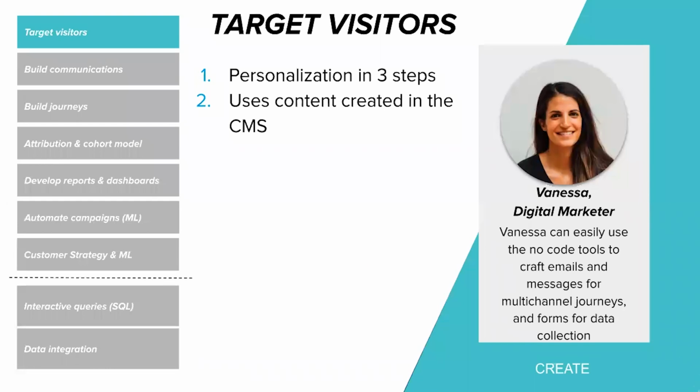Meet Vanessa. Vanessa is a digital marketer who has been tasked with creating a personalization campaign on the site that promotes the company's app to first-time buyers. Through the lens of Vanessa, you will see how, leveraging the Acquia Marketing Cloud, you can deliver personalizations in 3 steps and leverage content from the CMS as part of your personalization campaigns.